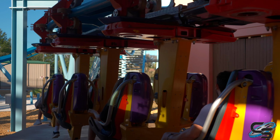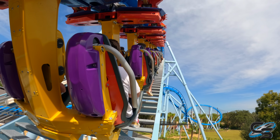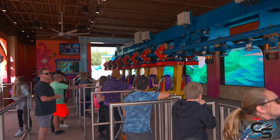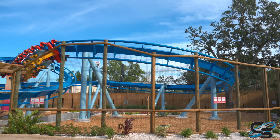I guess the good news is that it's not a super long ride experience, but I still found that consistently trains were being sent on average every 3.5 to 5 minutes, which averaged out to about 12 to 18 dispatches per hour. And that was not including the multiple breakdowns that we saw.